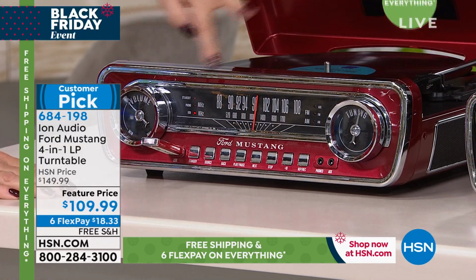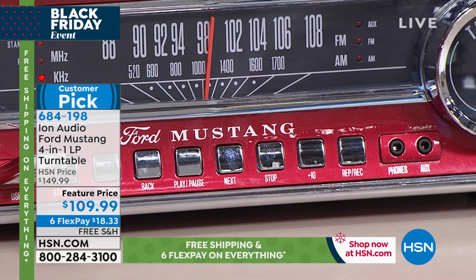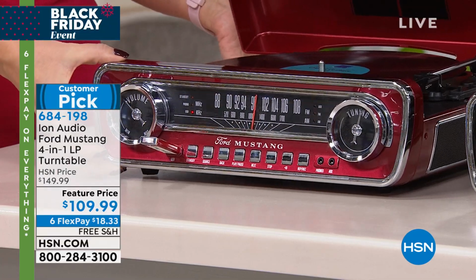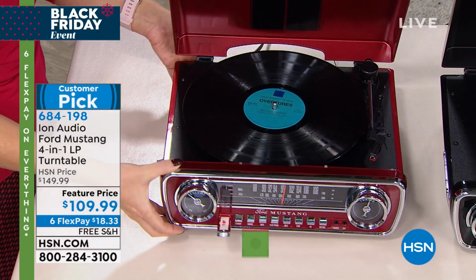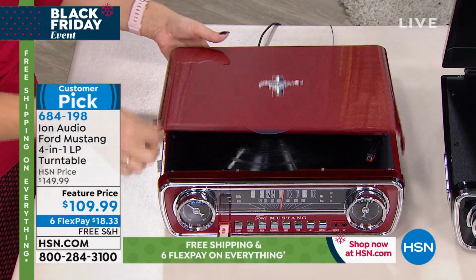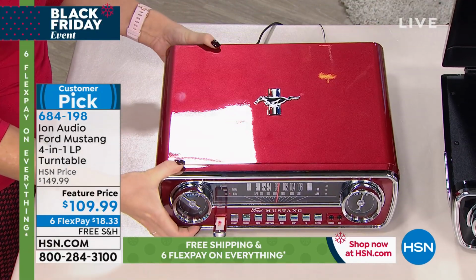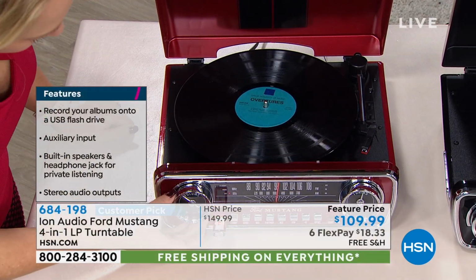So now I'm going to just fast forward through some of these songs that are on the USB. And again, you could be digitizing as well. So you can have so much fun listening to your music when you have this Ion in your life. And let me just show you, look at how gorgeous and bold and beautiful. I am a little partial to the red, but they are both stunning. Really gorgeous. The reviews on this are incredible. People love it. Remember, you can also record your records onto a USB with this as well. So it's a recordable device, which is amazing for this price, to have a recordable device for around $100. It's great.